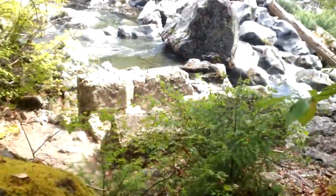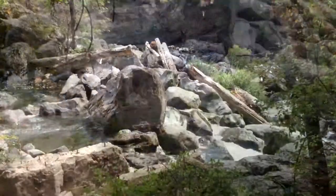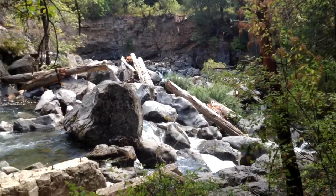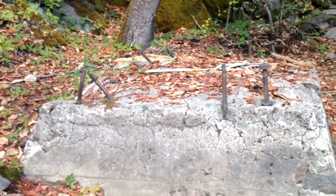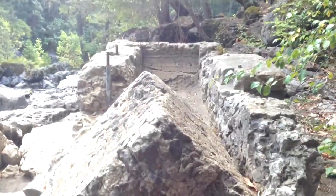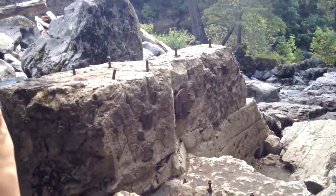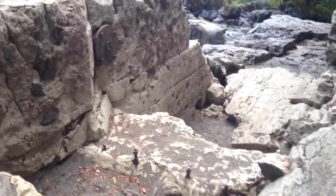Looks like the plant was right there. You can kind of see some foundation. That's right, Tyler. Foundation. Yeah, so this looks like parts of the abandoned power station. Probably had a dam set through here.